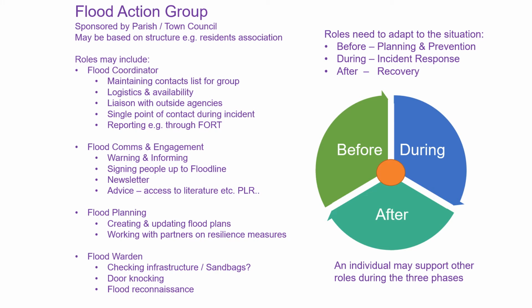These groups allow skills to be shared. After all, we aren't all geniuses when it comes to IT. And whereas some people are happy talking to large groups, others would prefer the more physical task of humping sandbags about. By breaking tasks down and sharing the load, wardens can work far more efficiently.